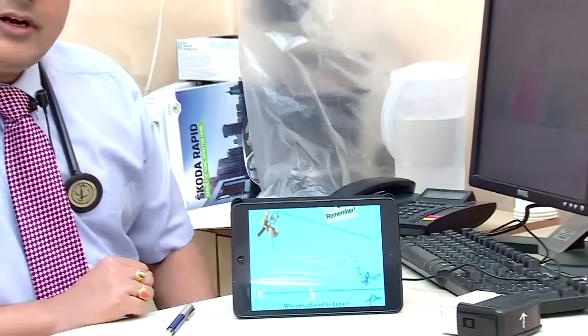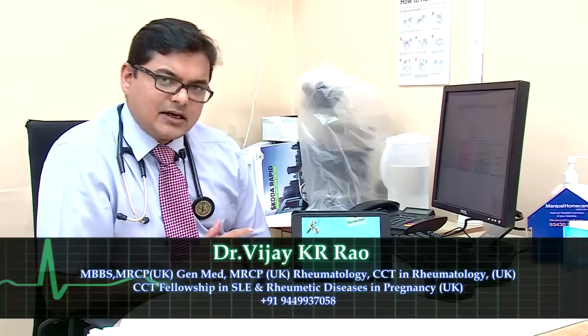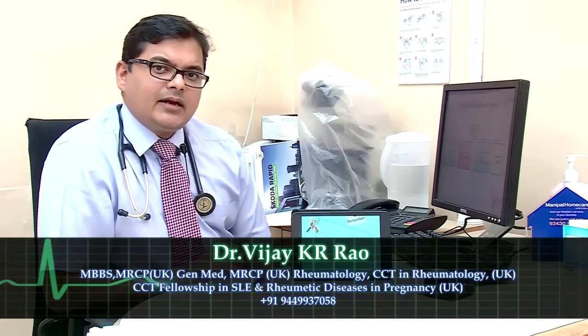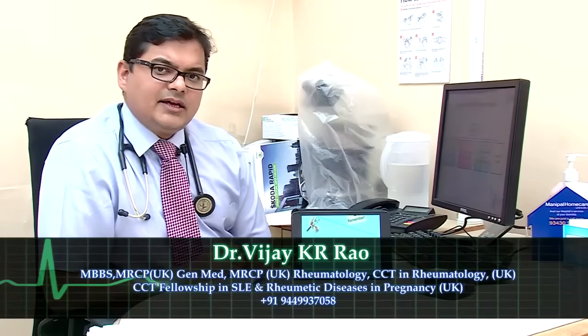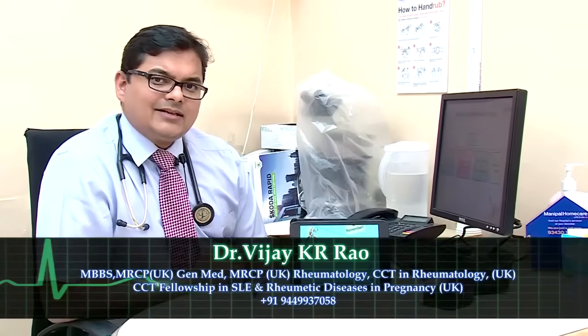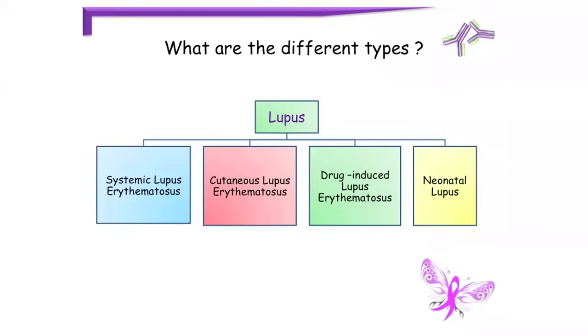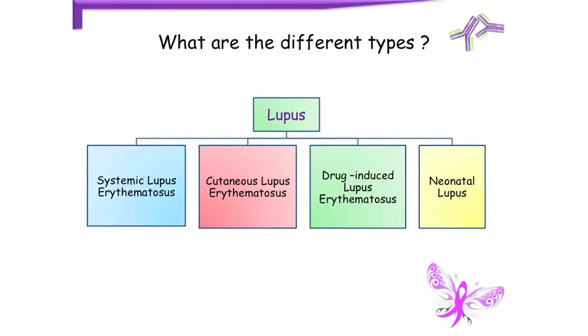And what are the different types of lupus? The most serious form, I told you, is affecting different organs from head to toe. It can also affect just the skin only, which we call cutaneous lupus. It can be caused by certain drugs, called drug-induced lupus, and when women with lupus or SLE have kids, it can transiently lead to SLE in the newborn, called neonatal lupus. Okay. The most serious form is systemic lupus erythematosus or SLE, affecting different organs.